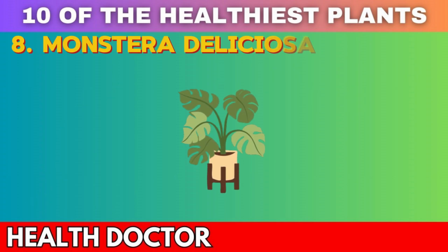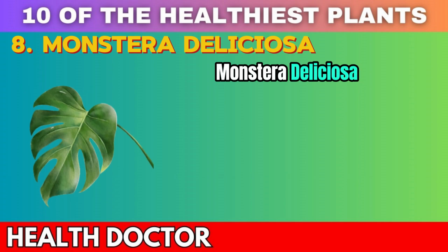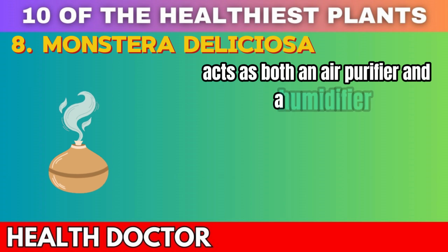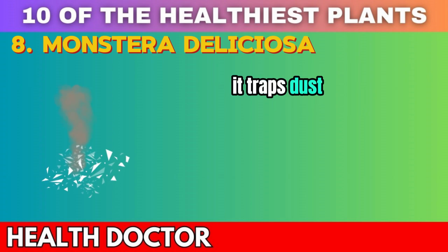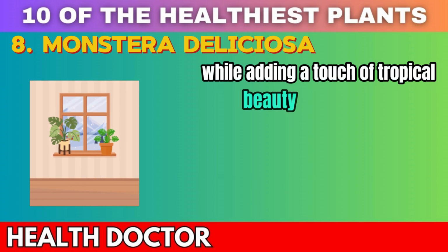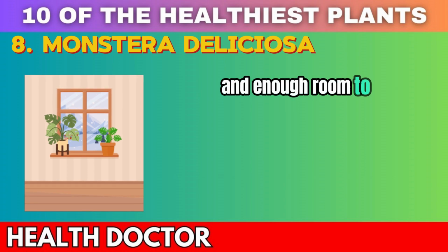Number 8, Monstera deliciosa. Monstera deliciosa, with its large, lush leaves, acts as both an air purifier and a humidifier. It traps dust and debris, preventing respiratory issues while adding a touch of tropical beauty to your home. Just give it a spot with good light and enough room to grow.